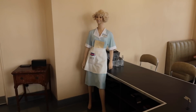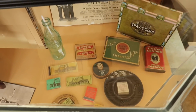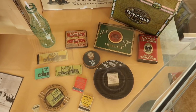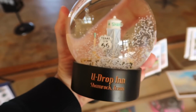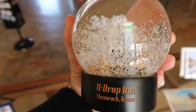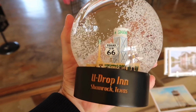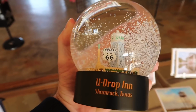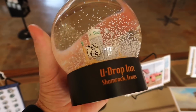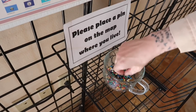They do not currently serve any food. They do have a mannequin, and if she serves you food, then you might need to run. There is a snow globe of the U Drop Inn. Wow. Speaking of U dropping, I don't want to drop this. I should probably put it back down. I didn't mean to make that joke, but it just kind of worked out that way. I'm gonna put it back down.